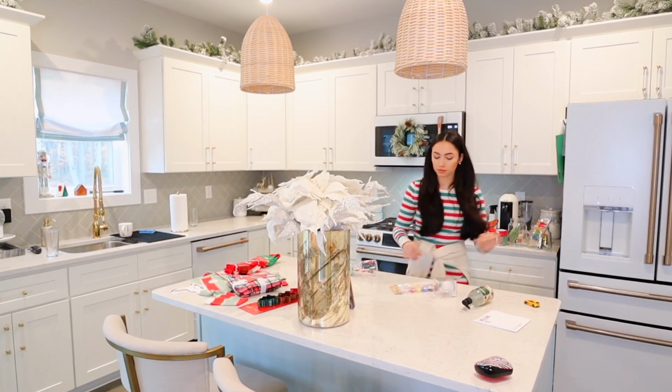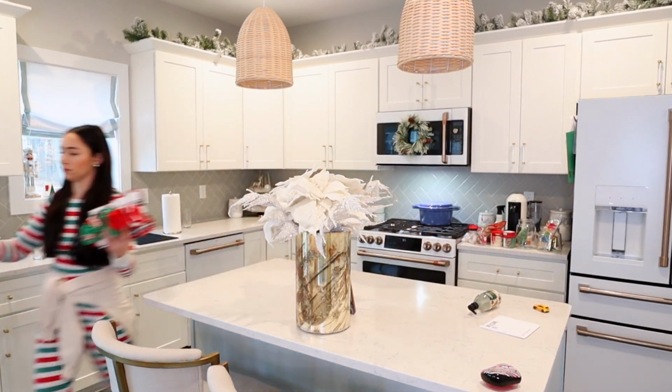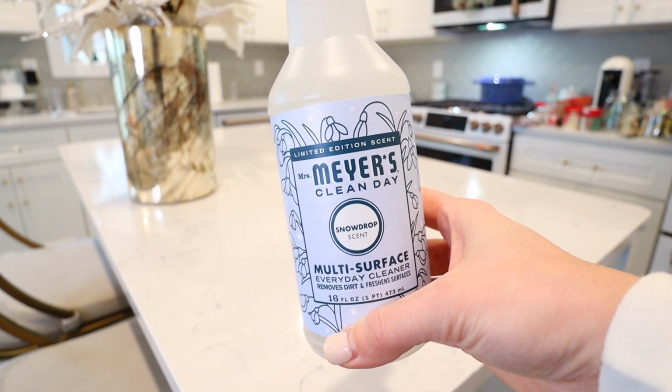And now we're going to get into a little cleaning. So I want to make sugar cookies with Forrest in a little while. He's napping right now. So I'm going to clean the kitchen and get everything set out for that.